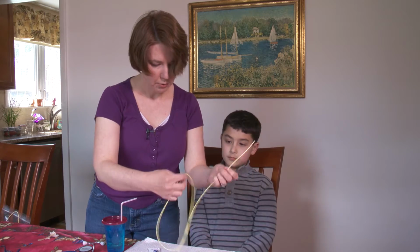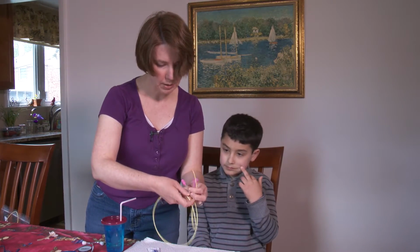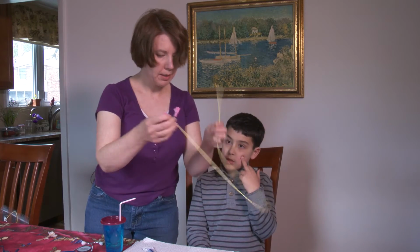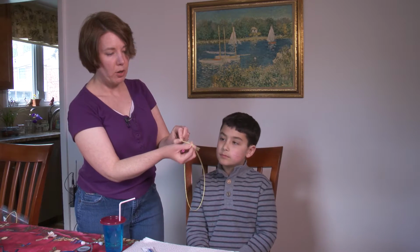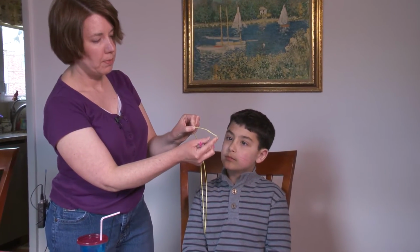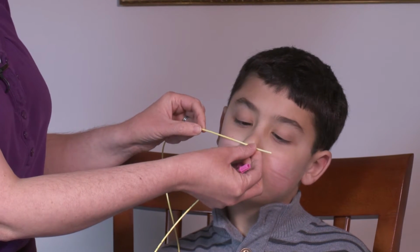Okay. So the first thing we're going to do is measure it for the placement. Now, I know what his measurement was last month, but that doesn't mean that he didn't grow. So we're going to check it again, right? So you're going to put the opening in the tube, not the end of the tube, the opening of the tube on the tip of his nose.